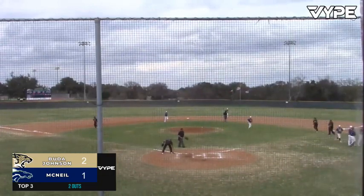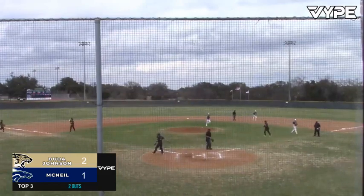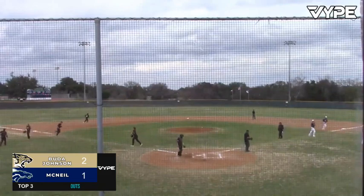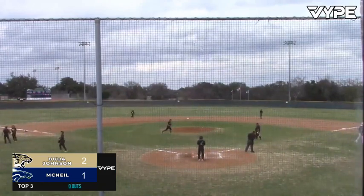It's another quick inning, but a couple of hits and one run scored. Breaks the tie. Johnson Jaguars now up by a score of 2-1. We head to the bottom of the third. Mavs coming up to bat. We'll be right back.